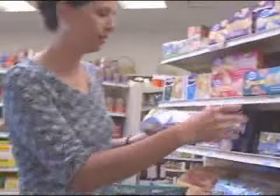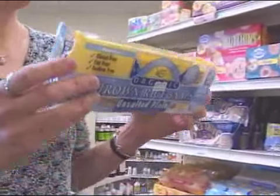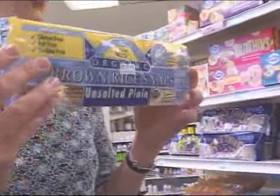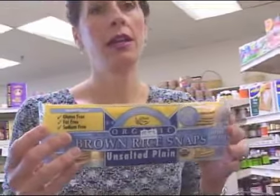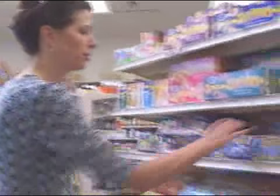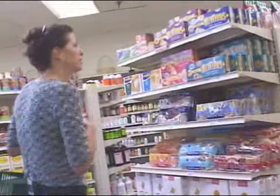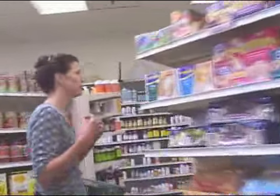Here's something I really like, the brown rice snaps. I'm going to read you the ingredients here: organic brown rice flour and organic white rice flour. Simple, nothing strange, no chemicals, and they have some different varieties. Those are good if you have an allergy, and they're nice and crunchy. The kids like them too.